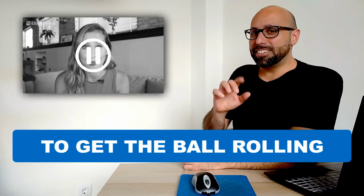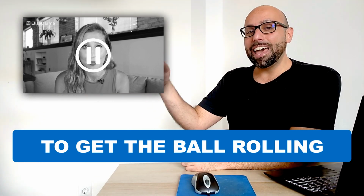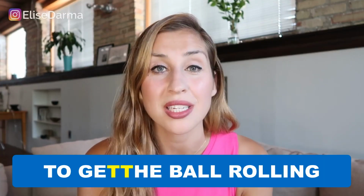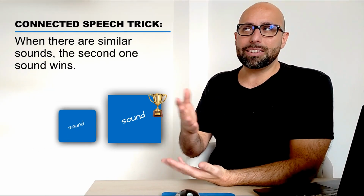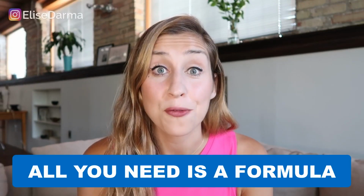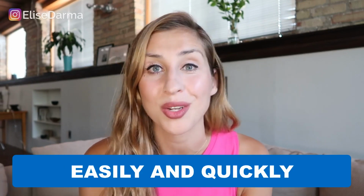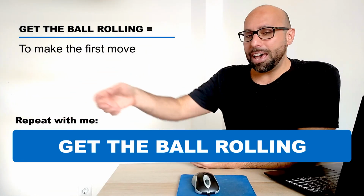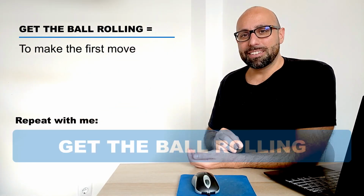As you can see, she doesn't say to get the ball rolling. She actually joins this get and the into just one word. Get the ball. To get the ball rolling. In English, every time you have a similar sound, the second one prevails and the first one kind of disappears. All you need is a formula for you to get the ball rolling to write your caption easily and quickly. So now practice with me. Get the ball. Get the ball. All together, get the ball rolling. Okay, very well.